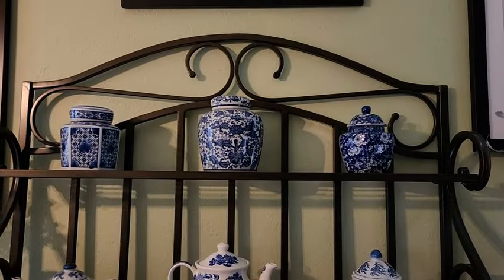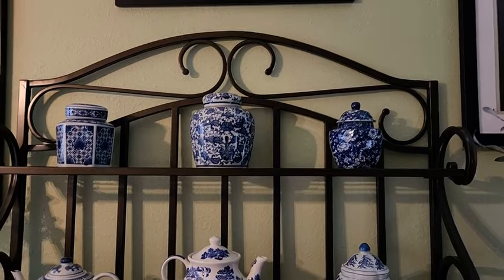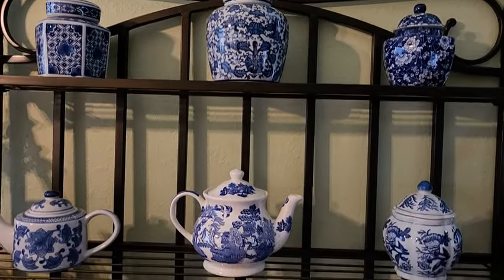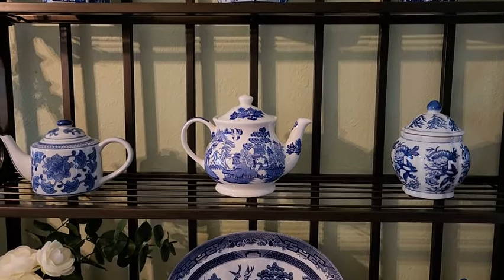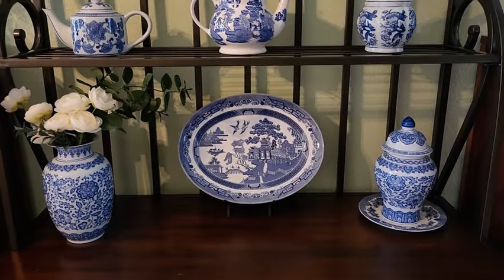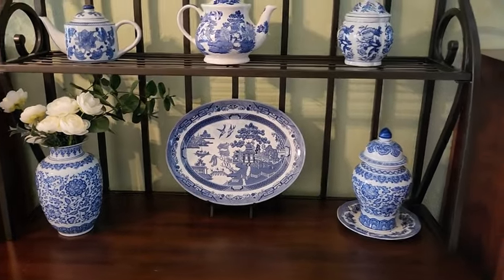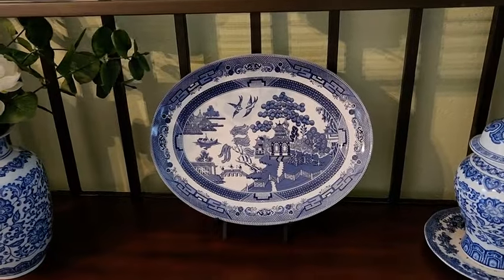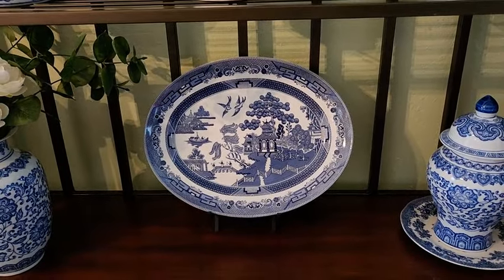And I've put some of my blue and white items here on my baker's rack. I think they're lovely. They go so nice in the summer. Well, any time all year round, they look great, but they're lovely for the summer with some nice yellow or white. The platter in the middle, I've had that for years. I think I got that originally at Home Goods.